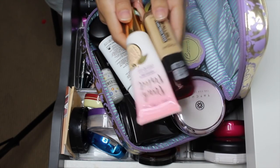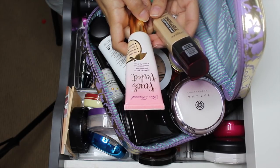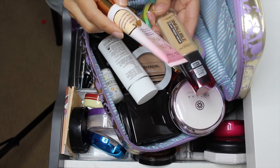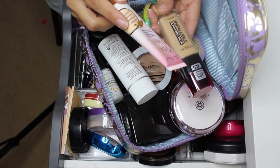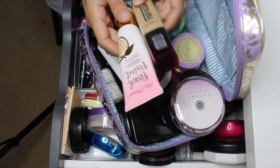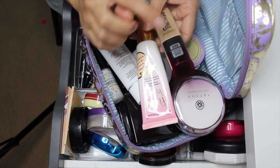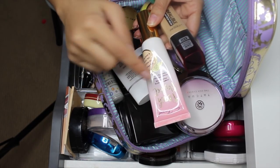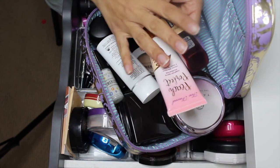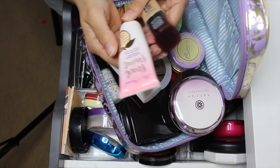For foundation, I've been loving the mixture of these two: the Too Faced Peach Perfect, in the shade Light Beige, and then I was mixing it with the L'Oreal Infallible 24 Hour Fresh Wear, and this is the shade 445. I'm not sure exactly what the shade name is, but this is a little bit darker than this one, so I would put this on the outside perimeter of my face, and this is on the middle. Blend it all together with a beauty sponge, and my goodness, a really, really great mixture.